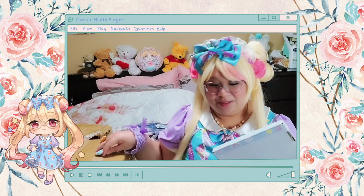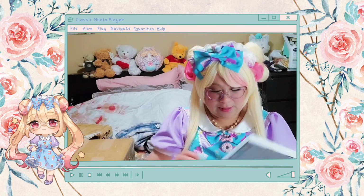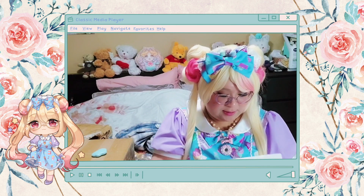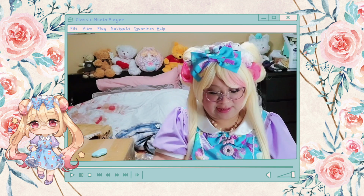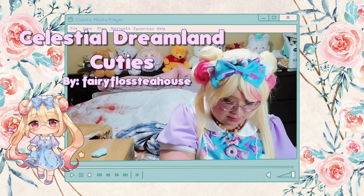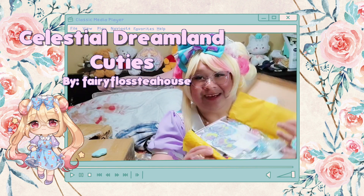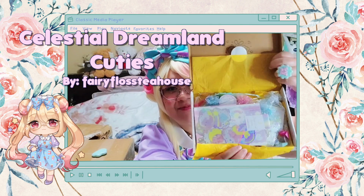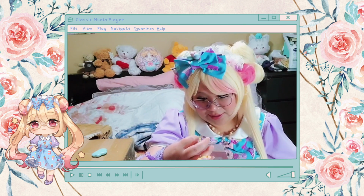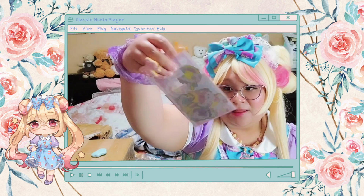This one, I believe, as I mentioned, is probably from another Kickstarter that I backed, and I will link the artist down below as well. I think this is the Sleepy Time or something along those lines. And the artist is Fairy Floss Tea House. It's so pretty. I don't know if this camera is really picking it up, but there's some hollow in there. So I think these are the stickers that come with the pins. There's a few stickers in there, and then there's also a thank you in the back, and I think a coupon code.